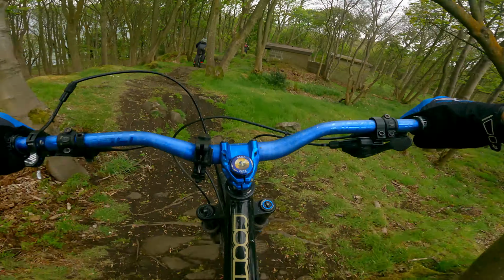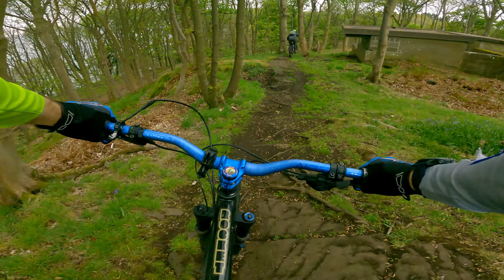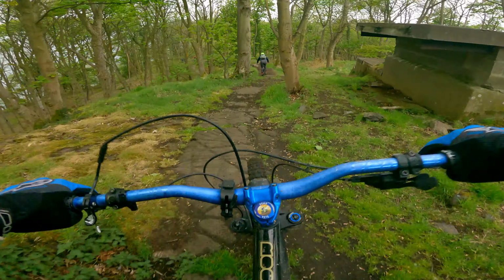So another trail. This one's a little bit techy at the top. A few rocks there. Oh, little jump. Nice. Oh, that was nice. Did that well. And then a technical wee drop there. Yes. Back on it.